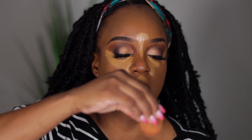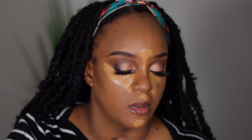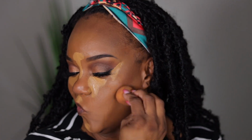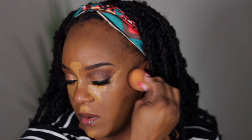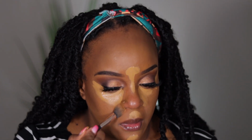I'm gonna take a little bit of my Morphe number 18 Filter Effects and contour. Blend this up, blend your contour up. Okay, and now time to blend out this. I'm gonna try with a brush. Oh man. Oh, I got the wrong brush and my other brush dirty. Let's just stick with the sponge.